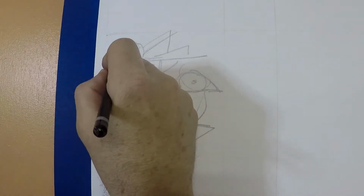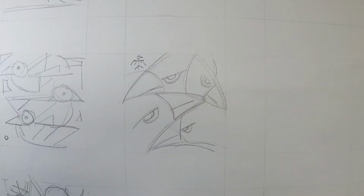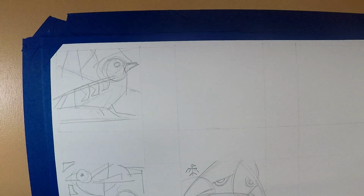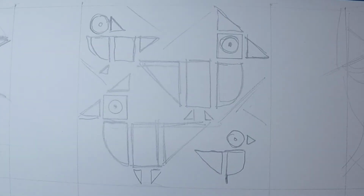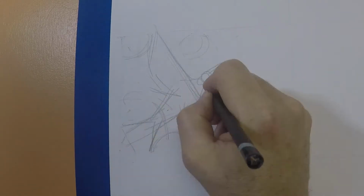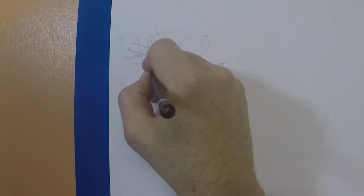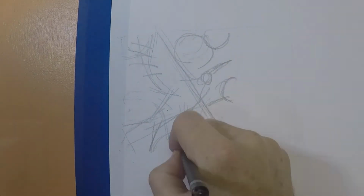And from there, I liked these heads, so I decided I would do a whole bunch of bird heads together. Then I chose to do some birds that were more geometric shapes. Up to this point, all the birds have been sitting, so I thought, you know what, I hardly ever draw birds flying. Why don't I try that? Drawing this bird reminded me of a Native American thunderbird, so I drew that next.